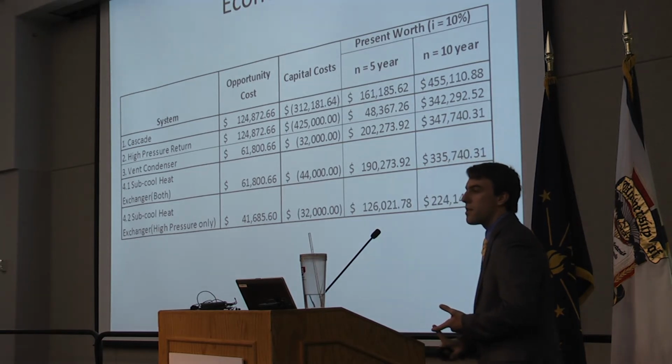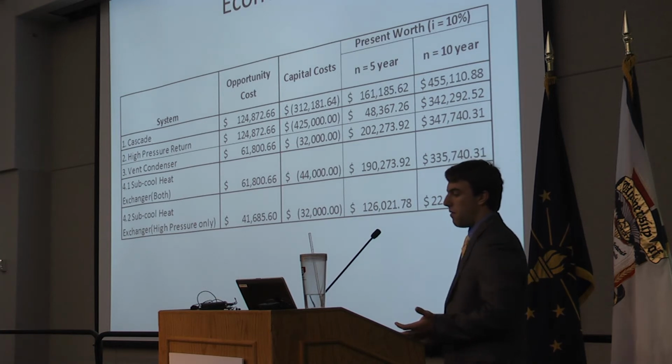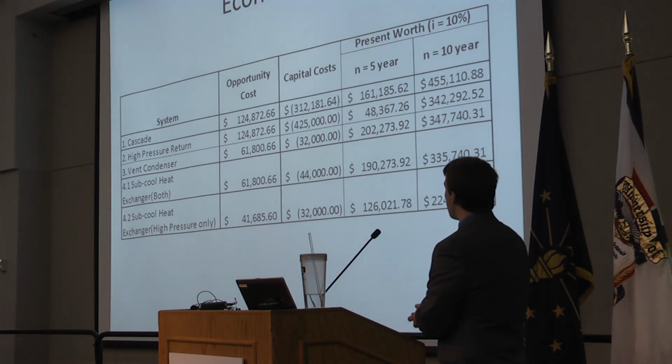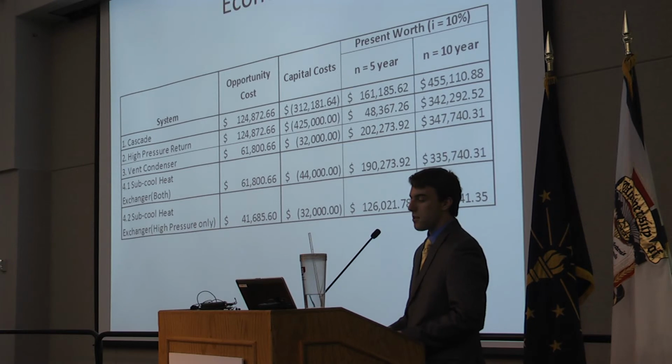So we eliminated the cascade system because there are no low pressure uses nearby. The high pressure system is capital intensive. The vent condenser is not easily maintainable, so the option that I recommend is the subcooled heat exchanger, and that's in both of the condensate lines.